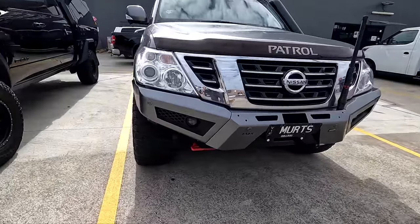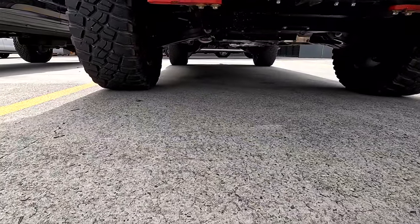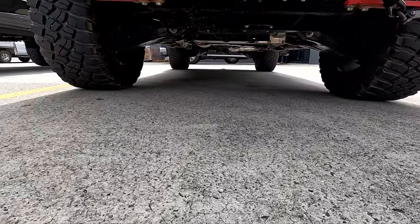You go over to the Patrol, it's just so much more clearance. So much less stuff hanging down. I think one of the things that would fix that is putting 40s or something on one of these things. 37s would get it off the ground that little bit more. But again, the thing I really like about the Power Wagon is keeping that petrol.